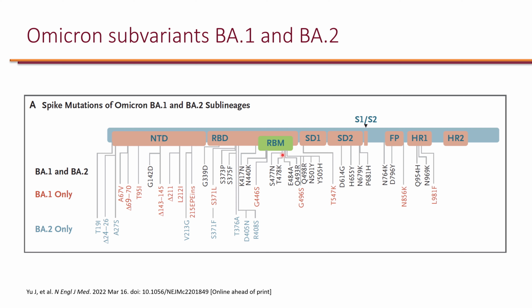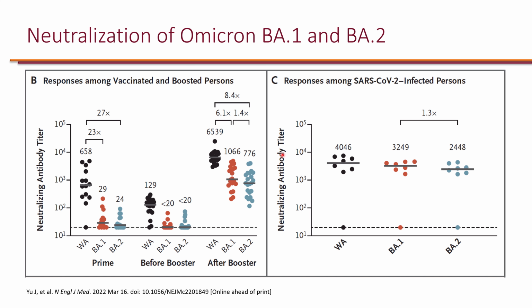To make things more complicated, of course, Omicron also has subvariants, including BA.1, BA.2, and also BA.3. Initially, BA.1 was the predominant, and more recently, BA.2 has become the most predominant. There are quite a few mutations as well as deletions that are different between the two subvariants, so it's important to also keep that in mind.